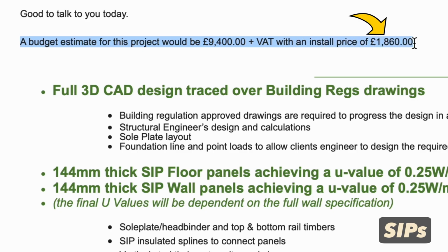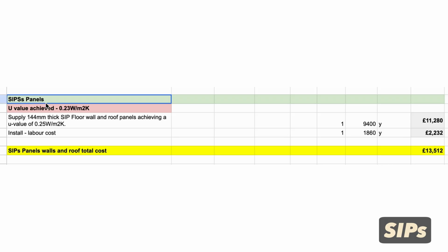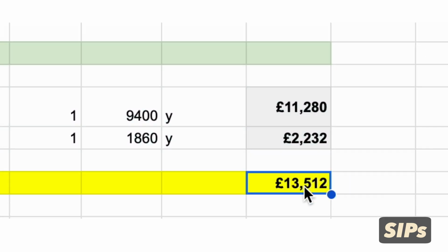However, we then need to add the transport, installation and assembly done by the SIPS company, which is another chunk, and add the VAT again to that. So we end up with getting on for £13,500 in total. And let's look at timber frame now using the same modelling.